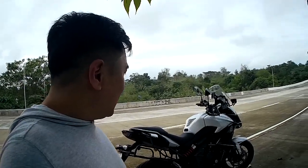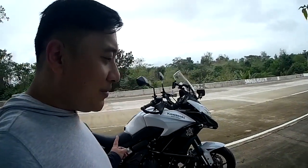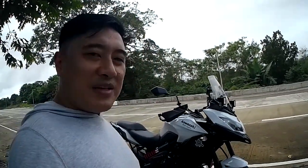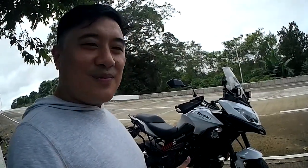Anyway, the purpose of this bike being here, it will be a project bike for the channel. We will be doing some mods to it. We will be doing most of our maintenance work. Yung mga maintenance series natin, dito natin gagawin, since marami pa tayong pwedeng gawin dito. And I think pwede natin gawin na project na siguro gawin nating sort of race bike, di ba?